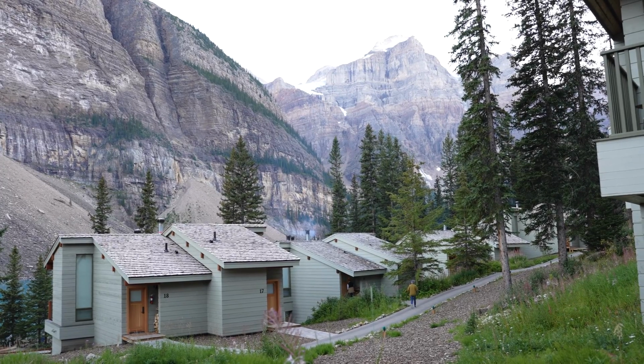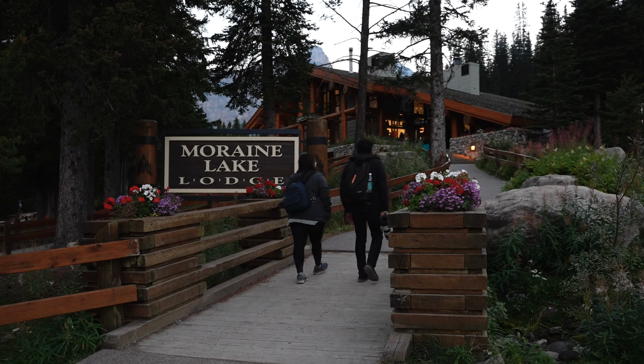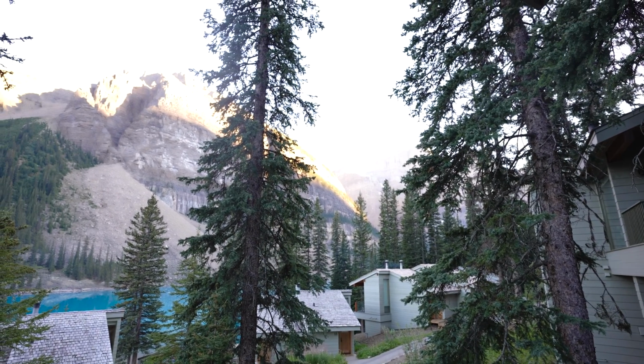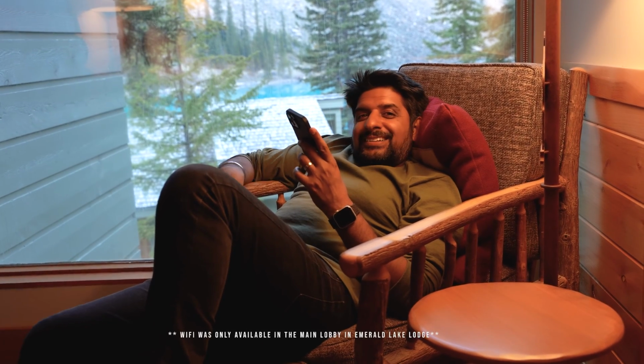Unlike Emerald Lake Lodge, Moraine Lake Lodge is only accessible during the summer months, from June 1st to September 30th. Moraine Lake Lodge offers complimentary Wi-Fi in the rooms along with the other parts of the lodge. But that's the stupid part. Here they have the Wi-Fi at the lodge, but it's not working. At Emerald, they didn't have the Wi-Fi at all. So in both the places, it's all.